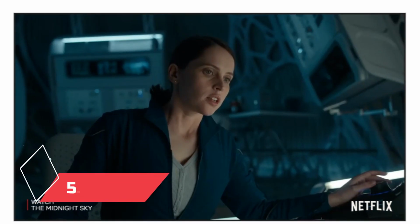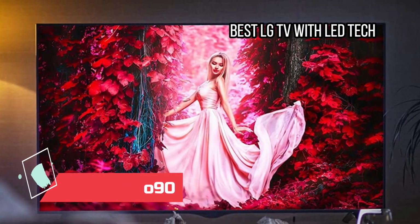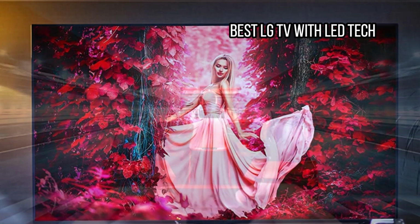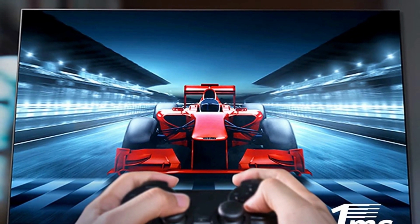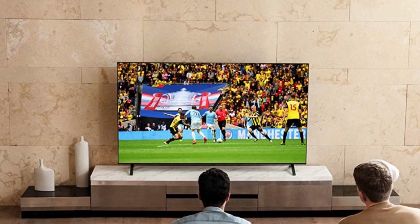At number 5. LG Nano 90, Best LG TV with LED Tech. LG's LCD TVs have a hard time as LG focuses on making a case for OLED superiority. However, if you're looking for an LCD TV, the Nano 90 is more than capable and won't cost as much as the flagship C2 OLED at the top of this list.